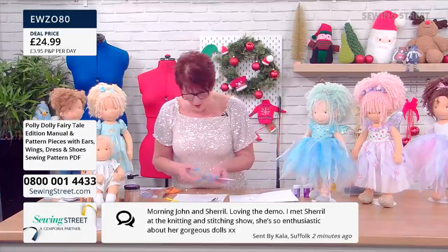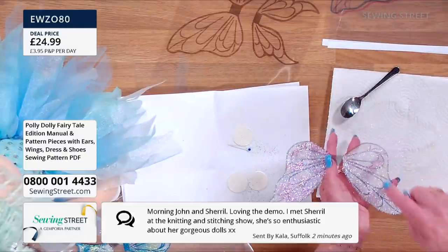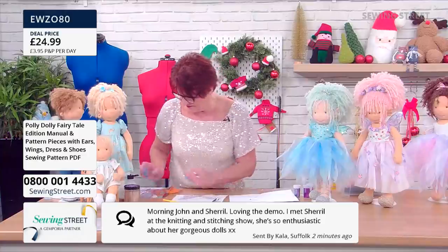Yeah, not to worry. I'm not going to do it on that side that I've just glittered because it's still damp. Yeah, on the other side. So when that's dried, after it's dried, you then take your glue again.